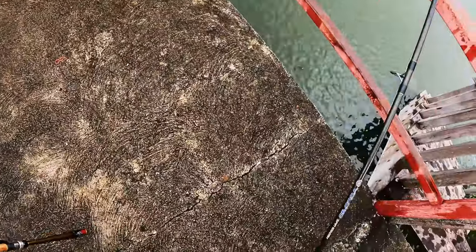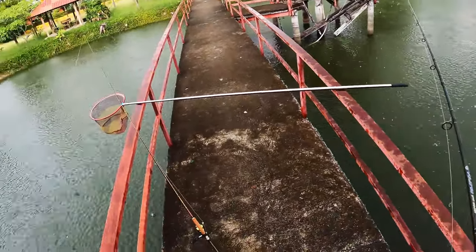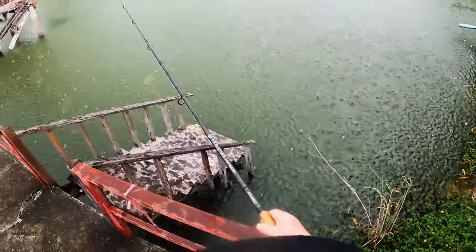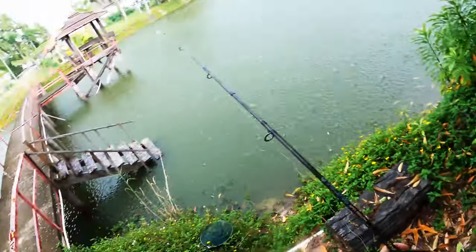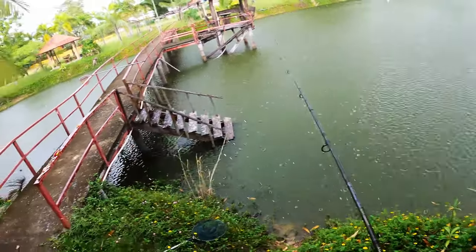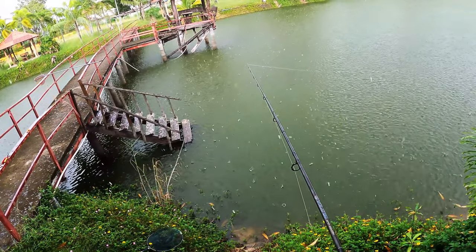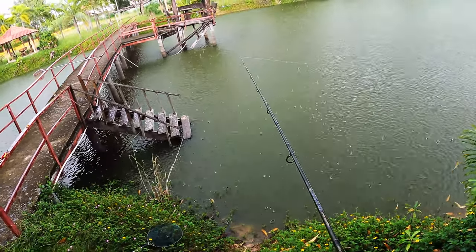Oh, pole bender. Pole bender on the frog. Oh, pole bender over here. Oh my God, heavy rain. Oh my God, what are we gonna do? Oh, we're gonna stick with the big pole with the frog. Let Mr. Tilapia do his thing out there. He's hitting it for sure. Oh, I just saw a big fish. We had a good hit on the frog, guys.